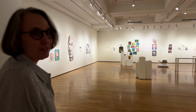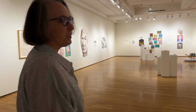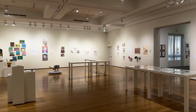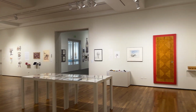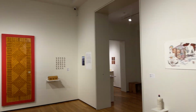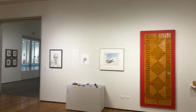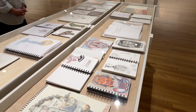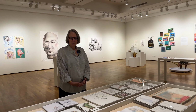This has been a great visit to see the exhibition about Keith Puccinelli at the Art, Design, and Architecture Museum at UC Santa Barbara. And this is really a show that is introducing Keith's work to a lot of people who may have never known Keith, and also kind of a reunion for a lot of people who knew Keith.